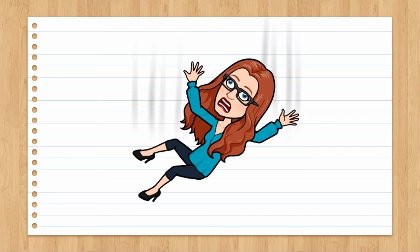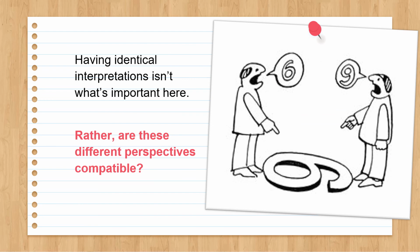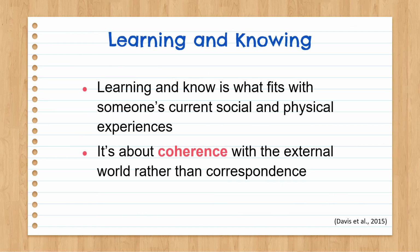You may also be wondering what this means on a more social collective level. What does this mean for collective knowing? Well, constructivism doesn't ignore this. And in constructivism, we acknowledge that the tapestry of our perceptions may be woven from entirely different experiences, but having identical interpretations is not what's important here. Rather, it's a matter of whether or not these different perspectives are compatible. So within constructivism, learning and knowing is what fits within their current social and physical experiences, not how accurately it matches the external objective world. So what we're talking about here is coherence with the external world, rather than correspondence to it, as we discussed in standardized education.